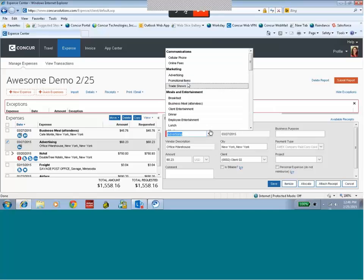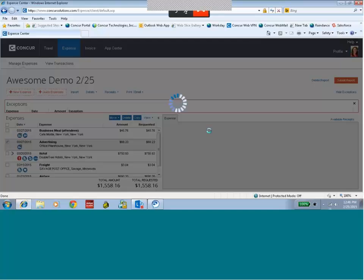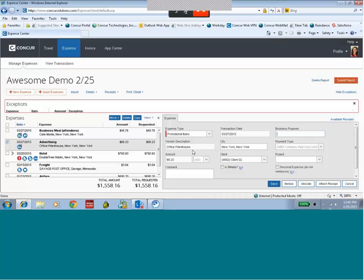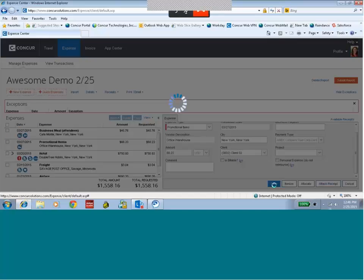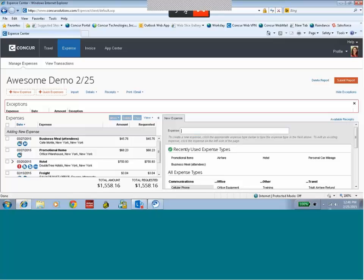But it's intelligent to know office warehouse should be advertising. Now, in the event that I want to change it to a promotional item or a different expense type, you can always override what comes in from your credit card. It's just there to be as intelligent as possible, so the time that I spend is a quick check versus having to manually add every line item.